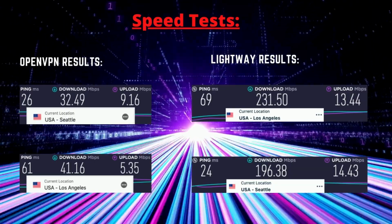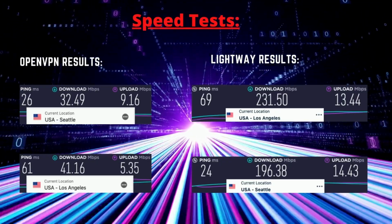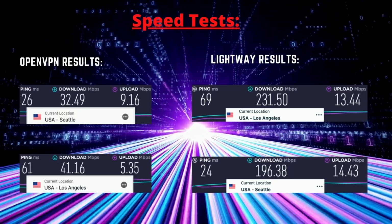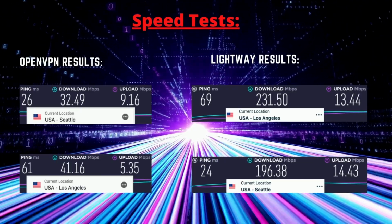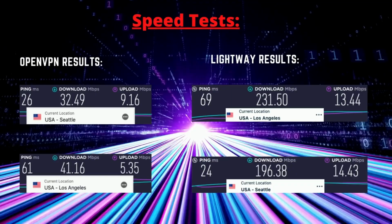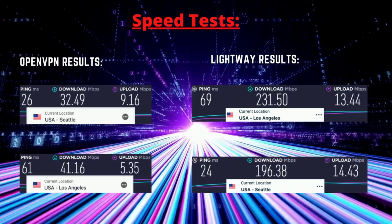Next up was an ExpressVPN server in Los Angeles. While this is slightly better than the previous server in Seattle, it is still far slower than it should be. We should be getting speeds of well over 100 Mbps with the OpenVPN protocol.